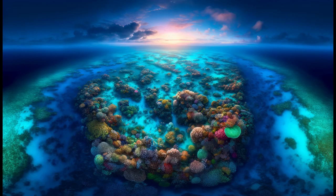In the tranquil waters off the coast of Queensland, Australia, lies a spectacle of nature so vast and vibrant, it captivates the imagination like a living masterpiece painted upon the ocean's canvas. Welcome, traveler, to the Great Barrier Reef, the world's largest coral reef system, a place where the blues of the sea blend seamlessly with the kaleidoscope of colors provided by its diverse marine life.